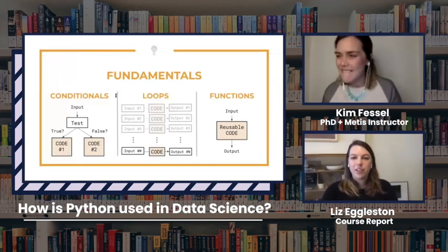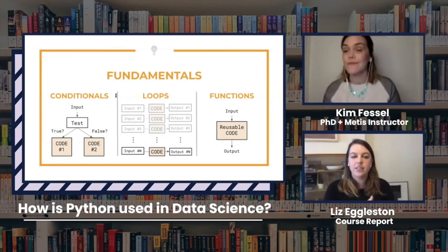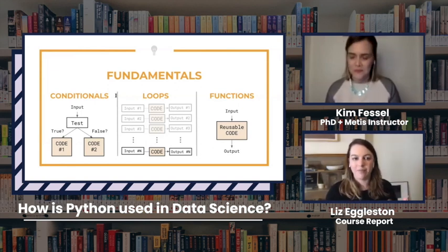Okay, so I was just looking at Metis's Python for Beginners course, which you would obviously do before you did the immersive, but it says that graduates of that course will be able to write basic Python code. So I'm curious, I'm wondering if we can jump into that. Like, what is basic Python code and what level of Python would someone know before they applied to Metis or any data science bootcamp? Yeah, definitely.